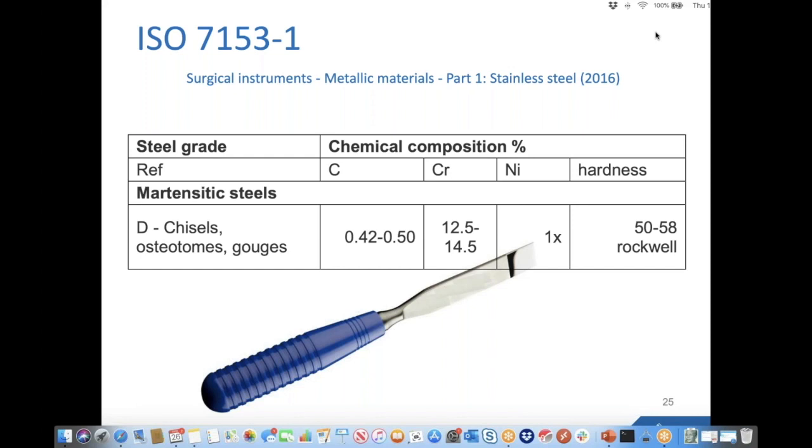So it has to have a carbon level of 0.42 to 0.5. And the chromium level is obviously also very important if we wish this device to passivate correctly. But it's interesting to note that you will have a variation in the carbon levels throughout the range of surgical instruments, depending on what they do. So with something like Spencer Wells, the carbon will be a lot lower, because when you harden the device, you don't need it to be as hard. You want a bit of flexibility there. So that's why it's really important that this international standard is followed.